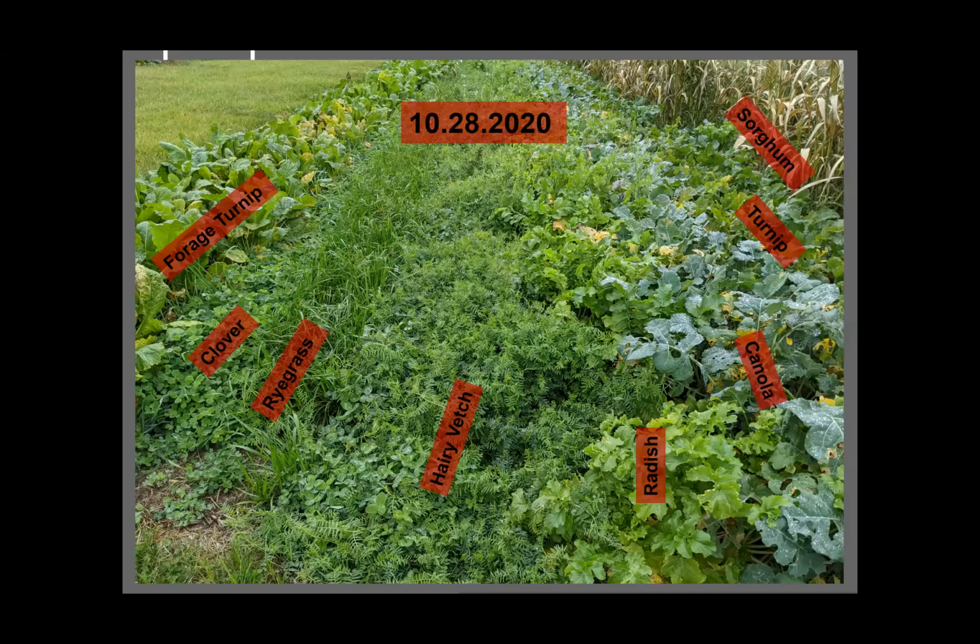And we've got forage turnip, clover, annual ryegrass, hairy vetch, radish, canola, turnip, sorghum. We've got another clover in there that you can't see. There's oats on the other side, which in the drone footage you may have seen, those have died off as well.